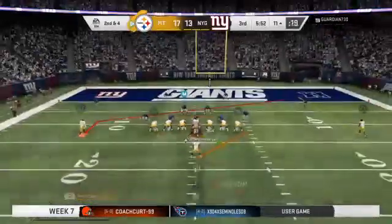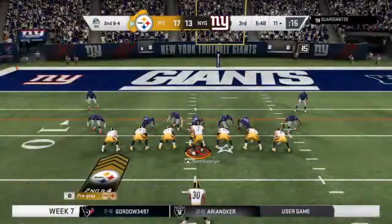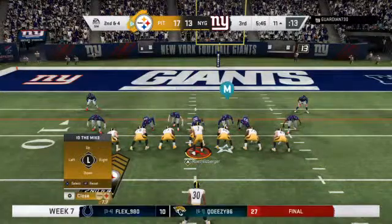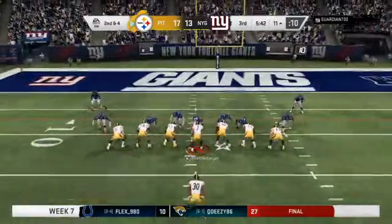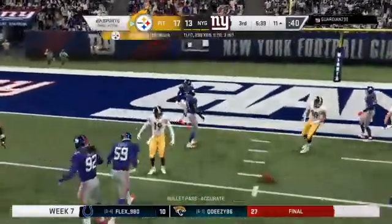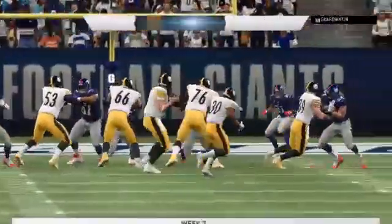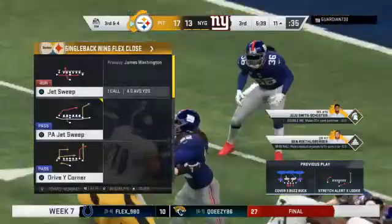The last run got 6, now 2nd and 4. Check. Alert 3. And that one almost intercepted. Far too loose with the football here. Nearly a 4th pick. And it's 3rd down.